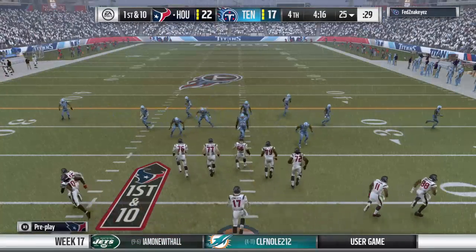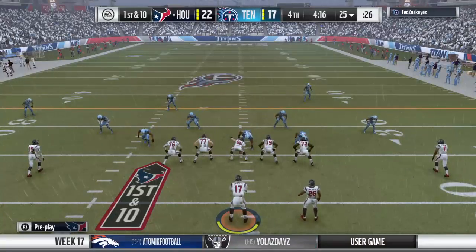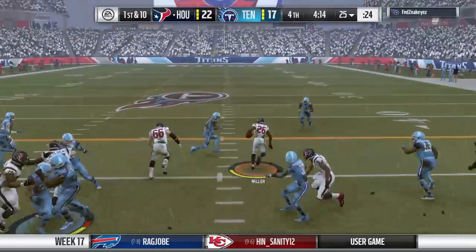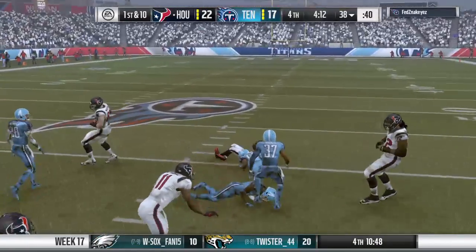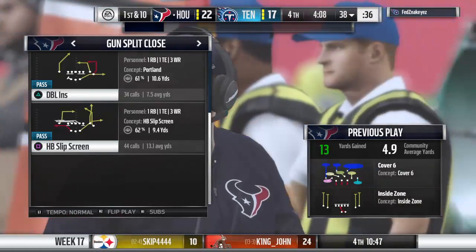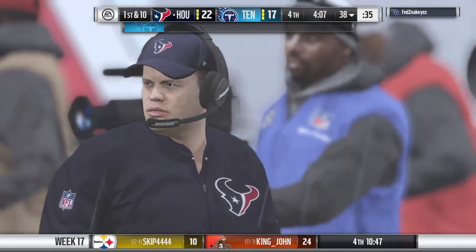And the D-line pinching together must be expecting the run. They begin with a run by Miller. And they're able to get this one across the 35. 13 yards there on the pickup. And that'll be good for a Houston first.